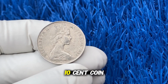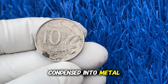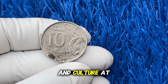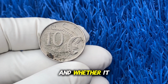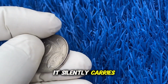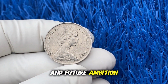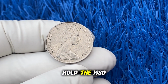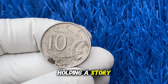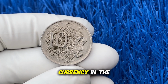Thus, the Australian 10-cent coin of 1980 is more than just money. It is history condensed into metal. It is art accessible to all. It is a mirror of society and economy and culture at a pivotal moment in Australia's journey. And whether it lies in a collector's album, in a cash register, or forgotten in a drawer, it silently carries the legacy of a nation at a crossroads between past tradition and future ambition. And that is why, when we hold the 1980 10-cent coin, we are not just holding a coin, we are holding a story.